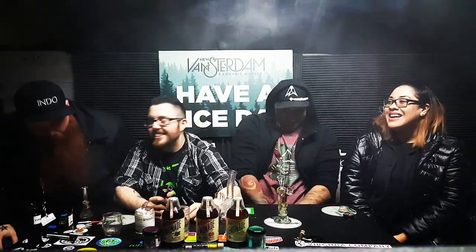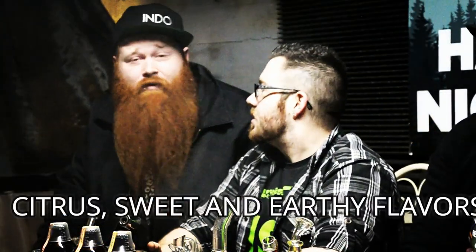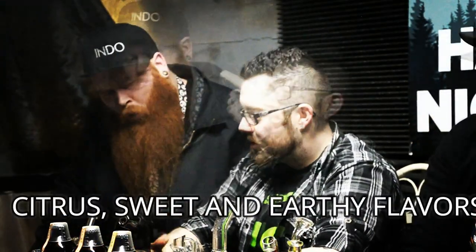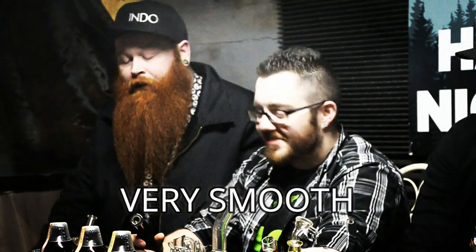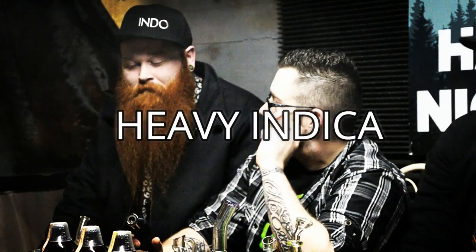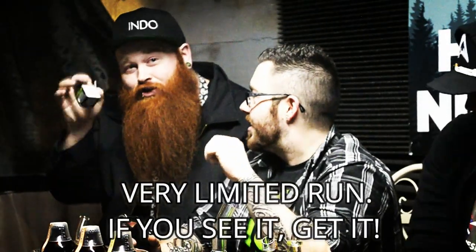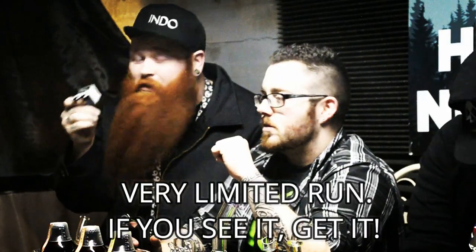Start her off. Whoa, that's a popper. I love it. It's almost got a citrus flavor to it that I really like on that one. It's really smooth. And I have a feeling it's going to have a pretty quick onset, and it's supposed to be pretty heavy on the head side. Heavy on the head side! So yeah, definitely, if we get this in the shop, it's called the Caesar by Refine. It's a limited run. Pick some up while we've got it.